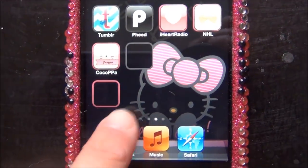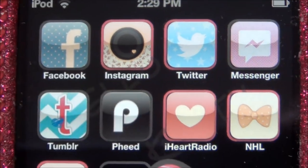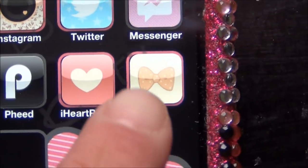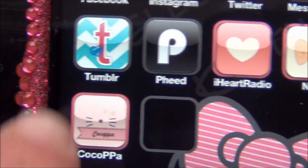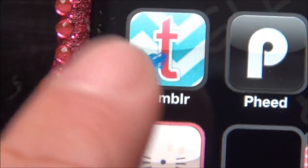On my second page, I got Facebook, Instagram, Twitter, Messenger, NHL, which is a hockey app, iHeartRadio, Tumblr, and CocoaPapa. And I actually use this app to get my icons to look like different patterns. So that's what I use to get Tumblr to look really cool and stuff.